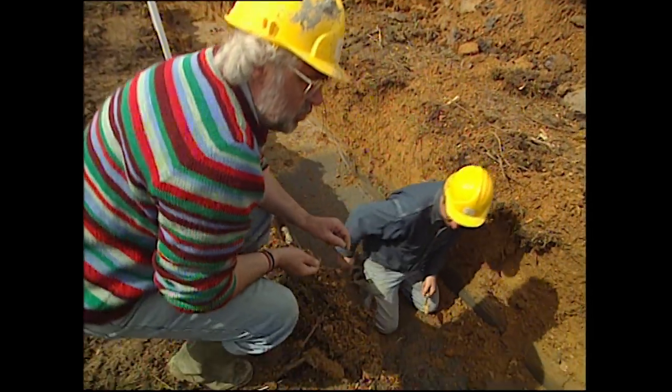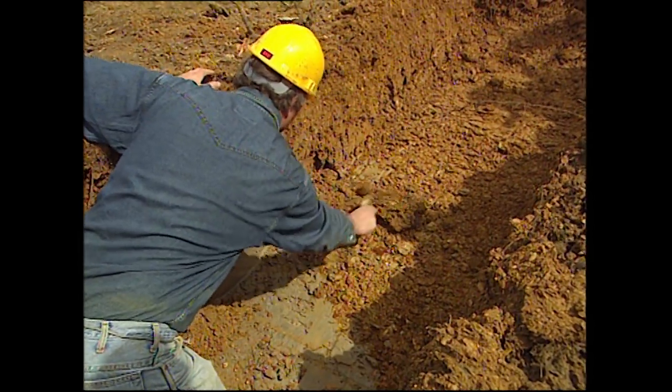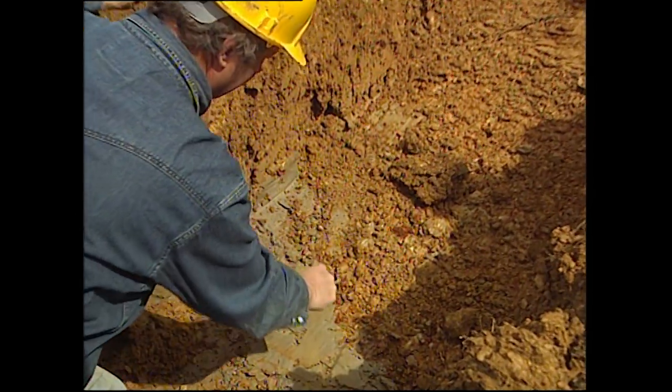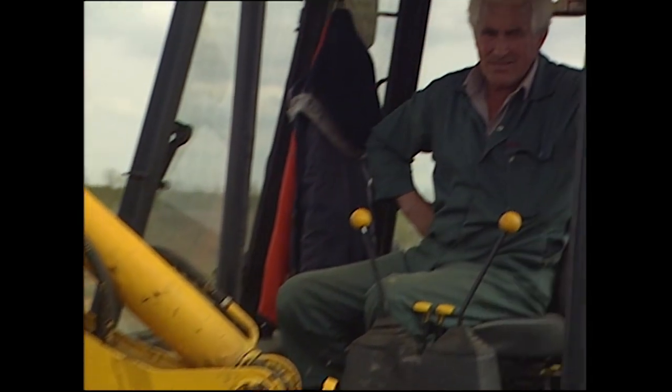Right. Okay. What about this edge we've got here? We saw it in the previous trench we did yesterday. Yeah. If I just move this material back a little bit, you can see that very approximately that line there divides clean clay from the gravel. We don't really want to go any more into that, do we? Or do we want to empty that out?